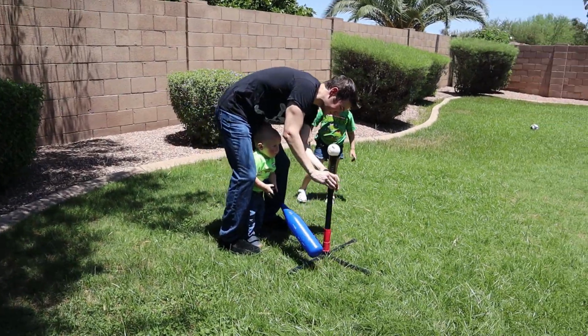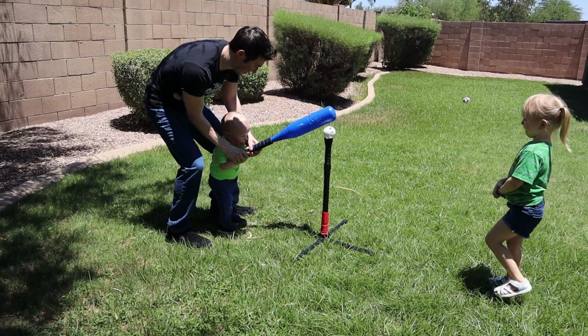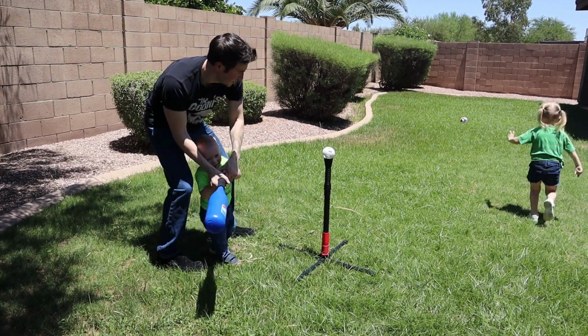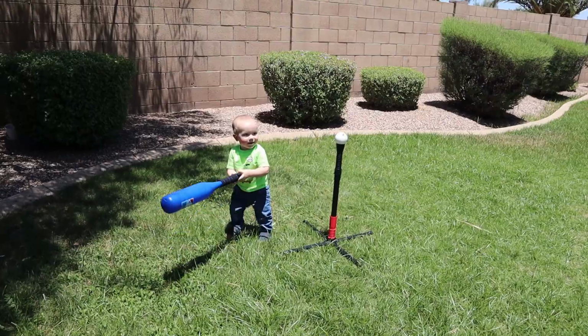This is Sawyer's first time. Swing. Move out of the way, Annie. Are you gonna hit? But get hit with the ball. You got your stance. Call your shot, Sawyer. Call it out. Okay. One, two, three. Whoa! Sawyer! Good job. Good. You tried. Okay.